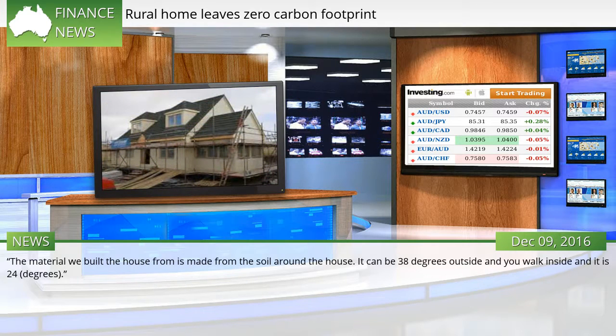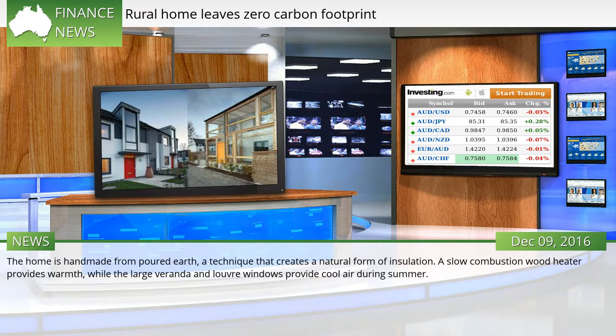The material we build the house from is made from the soil around the house. It can be 38 degrees outside, and you walk inside, and it is 24 degrees. The home is handmade from pisé earth, a technique that creates a natural form of insulation. A slow combustion wood heater provides warmth, while the large veranda and louvre windows provide cool air during summer.